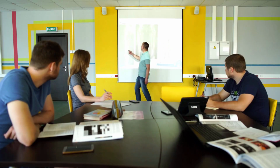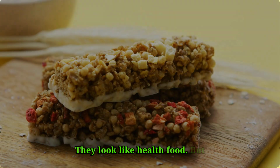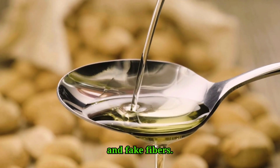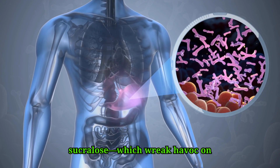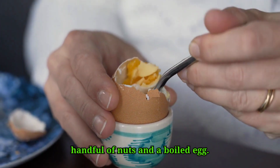no-fluff health truths. 4. Protein bars. They look like health food, but most are glorified candy bars, packed with refined sugars, inflammatory seed oils, and fake fibers. Even the ones marketed as keto or low-carb often contain sorbitol or sucralose, which wreak havoc on your gut bacteria. Better snack? A handful of nuts and a boiled egg.